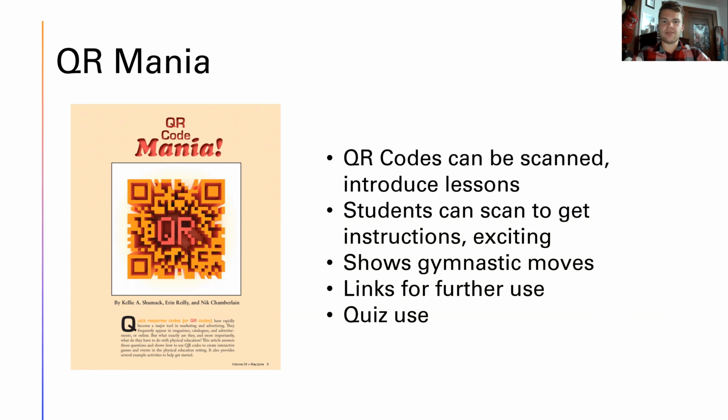Another thing they did was gymnastic moves were shown when they do the QR code in the gym, so they could see a video of how it's properly done and how they can do it. So then you can implement video recording, which we'll talk about next, and kind of compare and contrast.